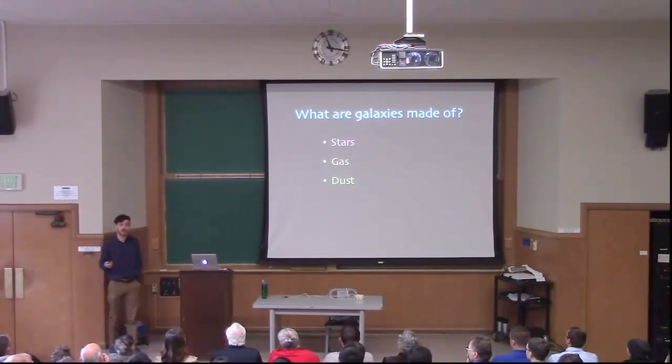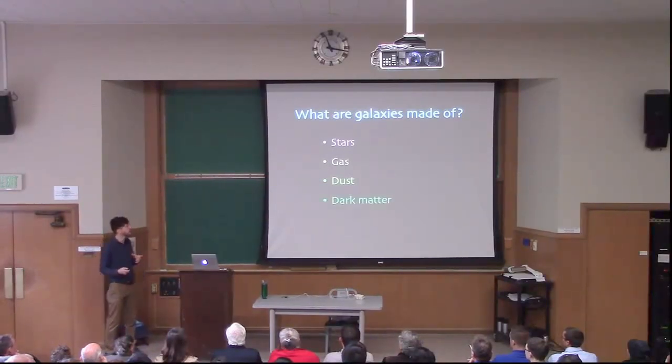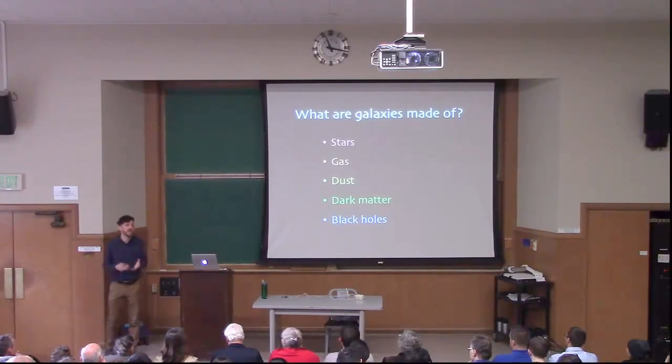There are also some more exotic components of our galaxies that nonetheless play a very important role in their evolution, despite the fact that we have to study them in very different ways. One of those is dark matter, and the last I'll talk about are black holes. And so all five of these things play a very important role in how our galaxies look and how they grow over time.